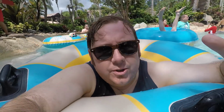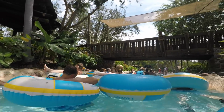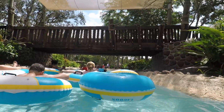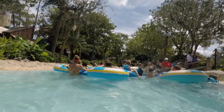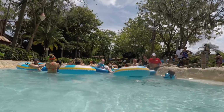Like I always say, this is my favorite thing to do here at Typhoon Lagoon. Today is just a little extra busy. There's not really a whole lot of room to do a whole lot. You're just kind of going with the flow. Okay, now it's cleared up just a bit. But man, for a minute there, it was a little congested. Lots of people here today.